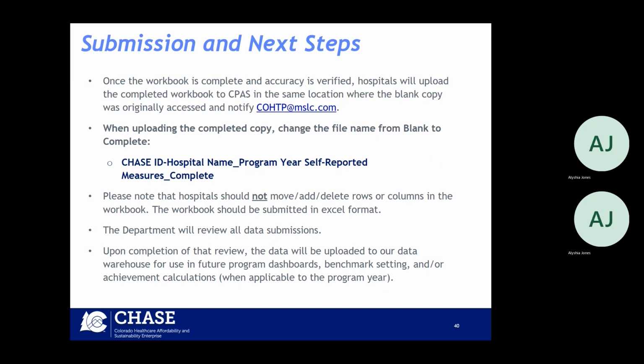The department will review all data submissions, and then upon completion of that review, the data will be uploaded to our data warehouse for use in future program dashboards, benchmark setting, and/or achievement calculation.